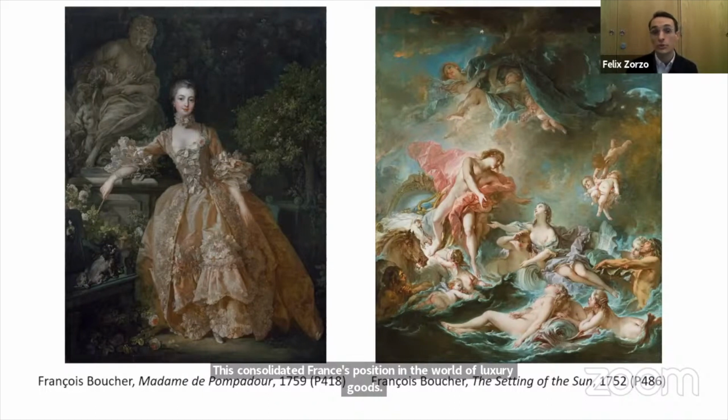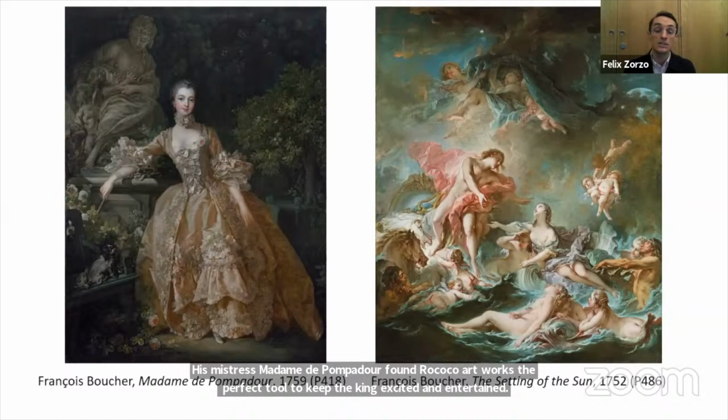The Rococo style that flourished at this time, intimate and light-hearted, suited the personality of Louis XV, who cultivated his private life more carefully than his predecessor. And his official mistress, Madame de Pompadour, found in delicate, surprising, and inventive Rococo artworks the perfect tool to keep the king excited and entertained. Thanks to her understanding of the king's personality and the power of art, she managed to secure an influential position at court, past that of the king's lover, and she became his friend and advisor.